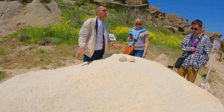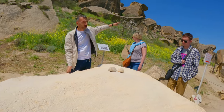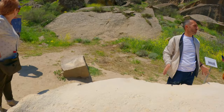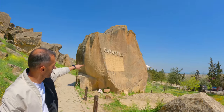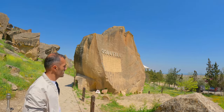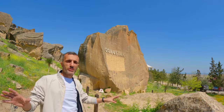Different echo. Actually, there are limestone and there are some hollows inside, empty from different parts. On the way, I will show you the view of these limestones exposed to erosion, different view. It is included in the UNESCO World Heritage List. The name is Gobustan. Gobustan means like mountain pass or place full of rocks and stones.